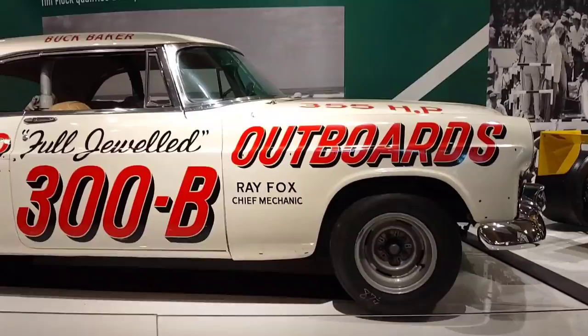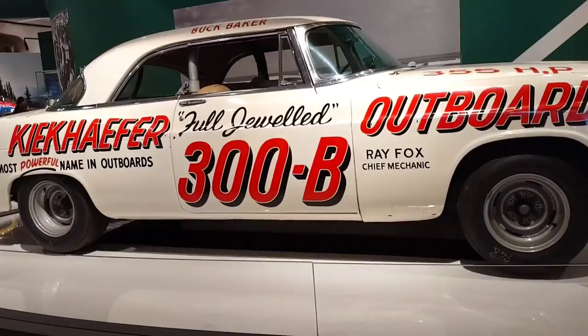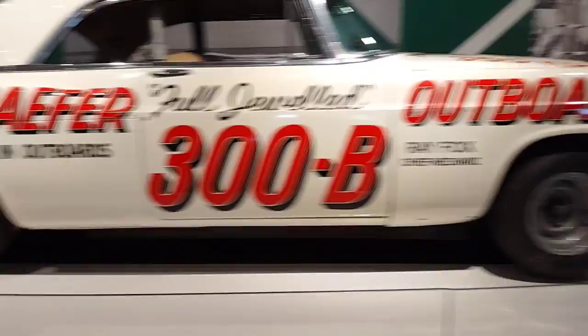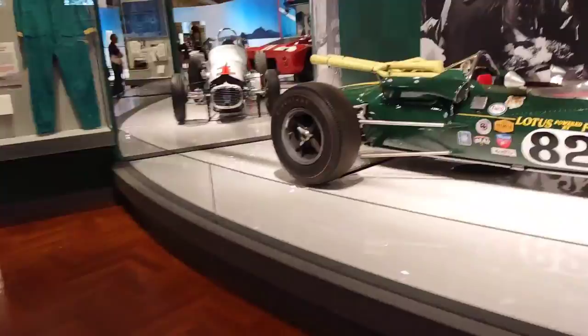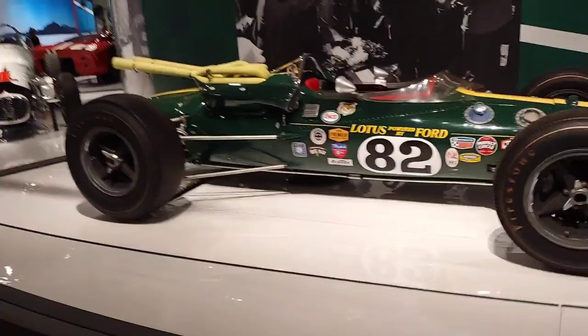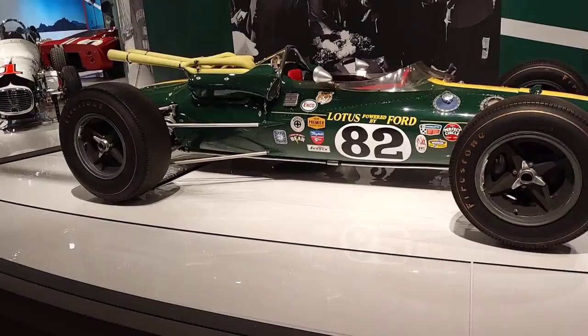This is the 1956 Chrysler 300B NASCARs. This was one of the NASCARs back then. And it was a 355 horsepower, 354 cubic inch V8. This is the 1965 Lotus Ford. This is a 495 horsepower Ford V8, 256 cubic inches, and it had an average speed during the race of 150.686 miles per hour.